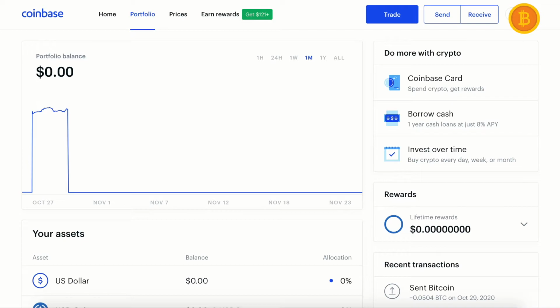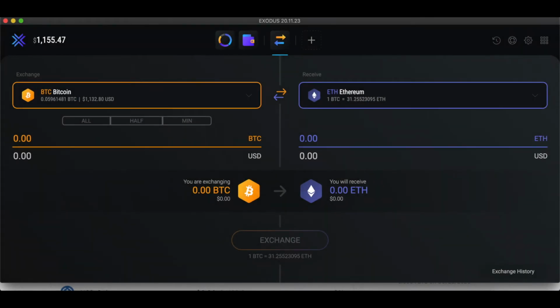It's really important to know that because Coinbase can shut down your account or block your account if they think you're doing anything weird or risky or non-traditional in crypto. Having Exodus just gives me a little bit extra protection, and that's really important in the cryptocurrency space.